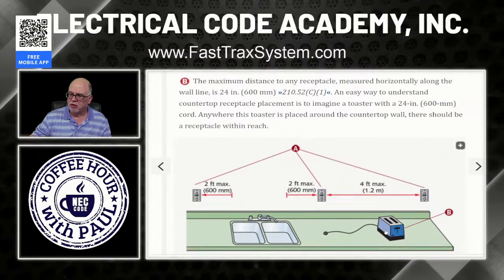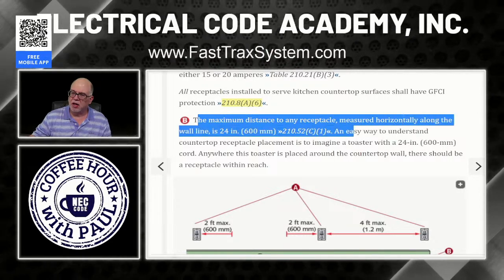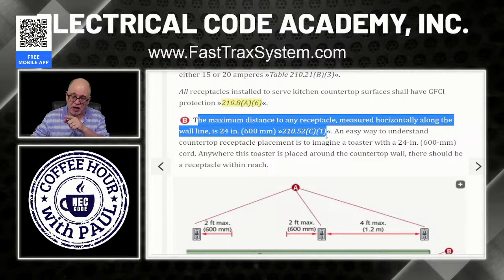So here's B. Here's a little appliance here. It's a toaster oven. It says the maximum distance to any receptacle measured horizontally along the wall line is 24 inches. And where do we get that? 210.52(C)(1). Make sure you go look that up. That's in chevrons. All right, pause the video.